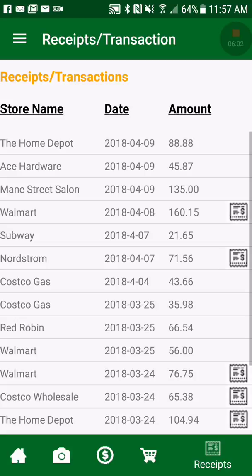So at a very basic use of this, I have a great way for me to search my receipts. In the receipt list here, you can see if I have the receipt icon there, it means I have an actual picture of a receipt that I took. If I don't, it means it was a manual expense entry.